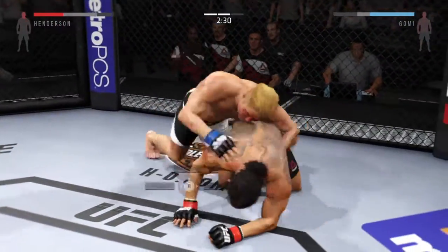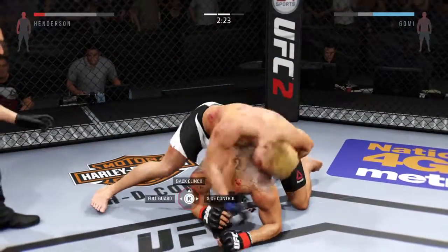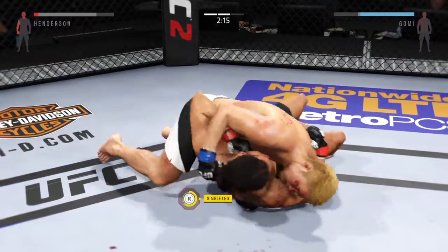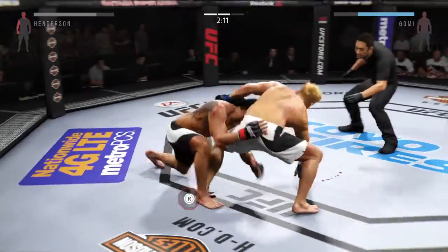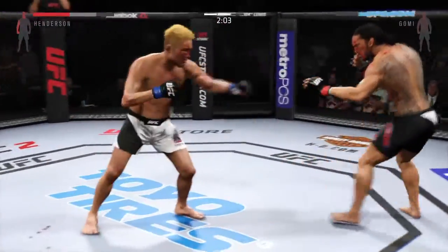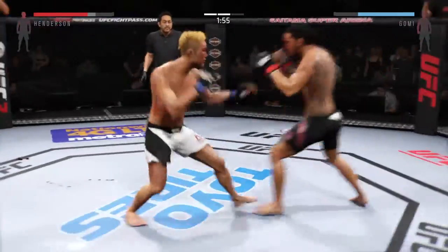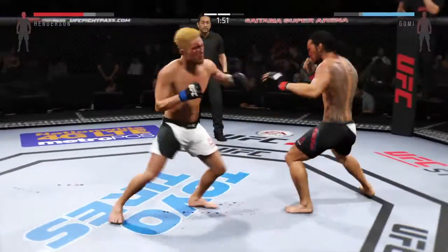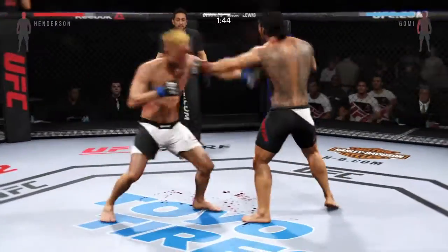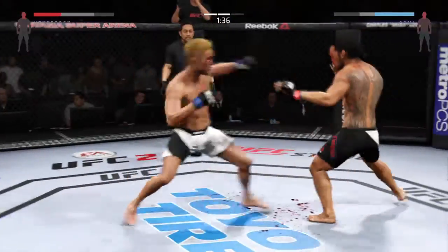Midway point of the fight. Oh, he got reversed. Side control. Nicely done. Excellent sweep. 2 minutes. That's a good straight. Nice, nice kick. Good connection with the straight by Gomi. And again. He landed a couple good shots here. Huge left shot. Big left hand.